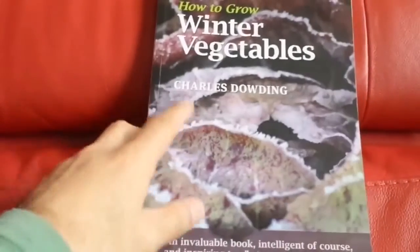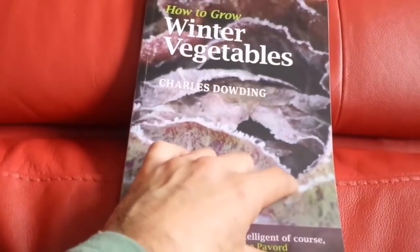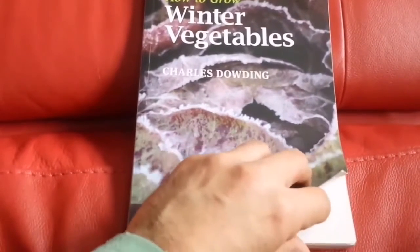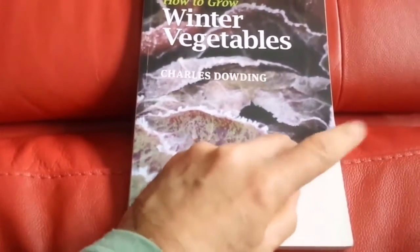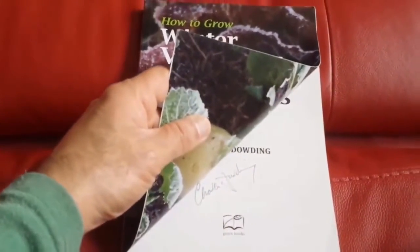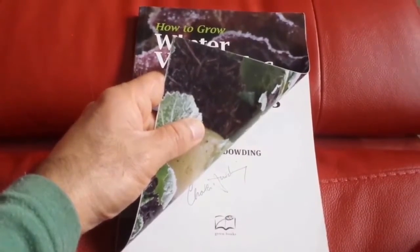This is a book very close to my heart. It's How to Grow Winter Vegetables by Charles Dowding. Charles Dowding is a famous author now in the UK that promotes the Nordic organic method of gardening. He has personally signed the book for me, as you see here.